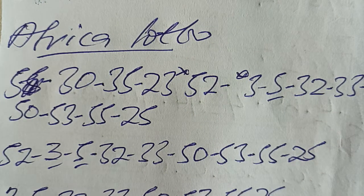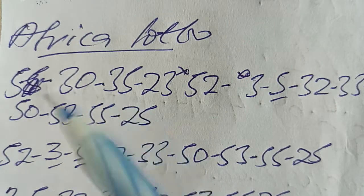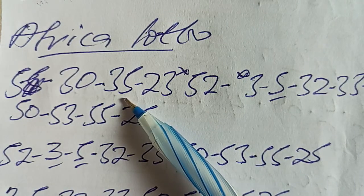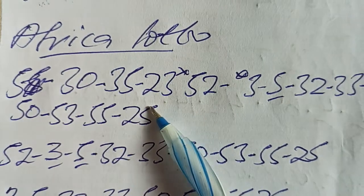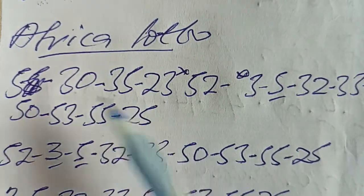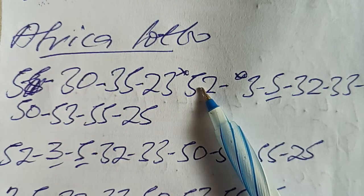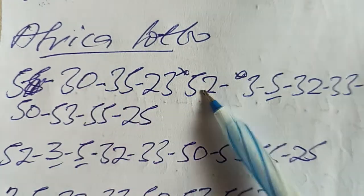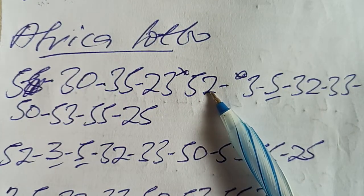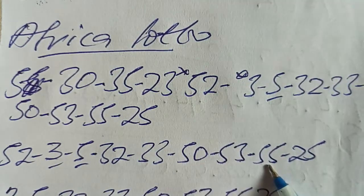African Lotto. This is our second game for discussion. And as you can see, it's a numerical key set calculation we are using for African Lotto. This is a numerical key set group, 12 numbers in all. Out of these 12 numbers, 1, 2, 3 have dropped to win with 52 at the machine. So from the 12 numbers, 1, 2, 3, 4 have been played. Out of it, the remaining 8 numbers, 1, 2, 3, 4, 5, 6, 7, 8.